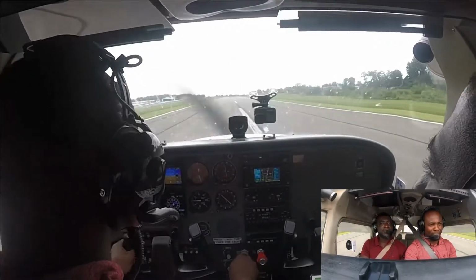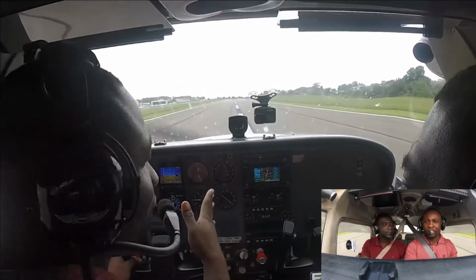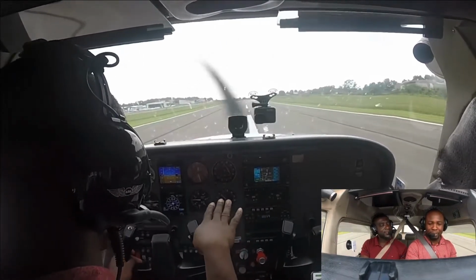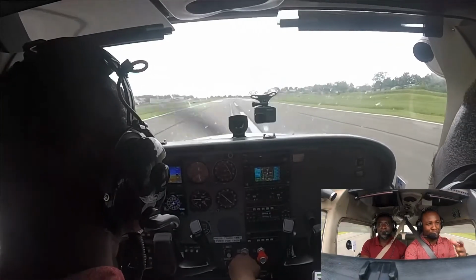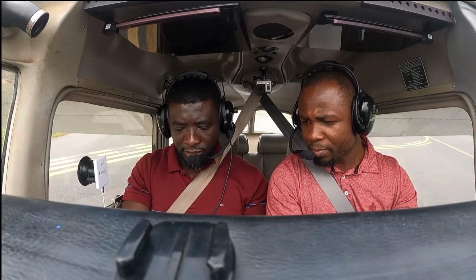Yeah, that's variable winds, and that's what it does to you. The wind is shifting. I'll explain it to you: as the wind shifts from one side to the other, all of a sudden you become lower than what you anticipated. So you have to adjust for it. Montgomery traffic, Cessna 2621 Zulu, clear of runway 14, Montgomery. Alright, after landing checklist. Flaps, retract.